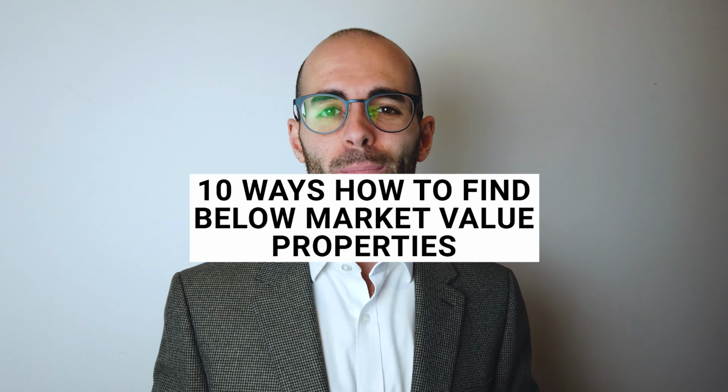So as the name suggests, finding a property that's below market value, you're securing a property that is below what the value of that property is. And of course, the reason why we want to do that is because it gives us an increased margin. It gives us a larger margin for safety, and normally it enhances our figures, our return on investment figures.